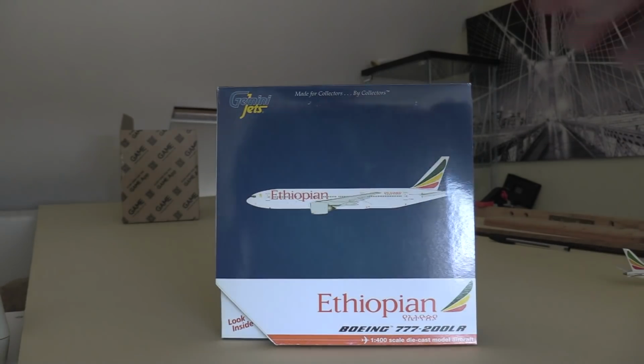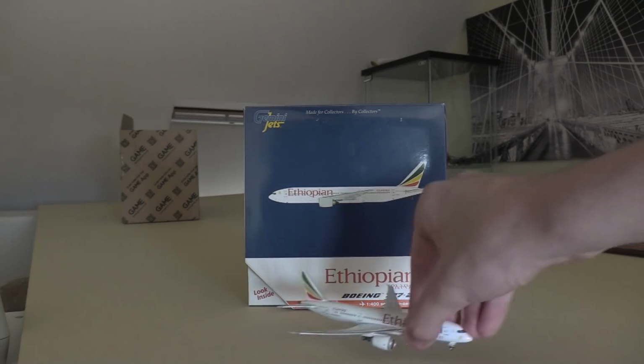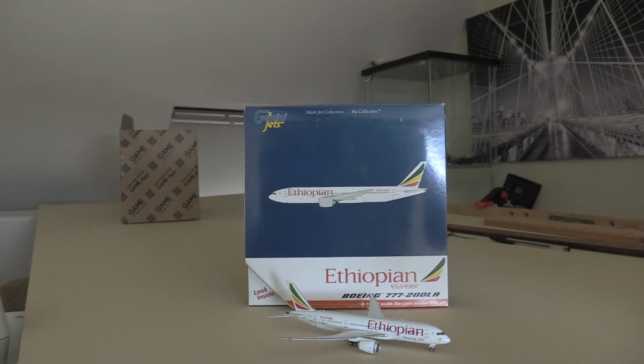The reason why I got this aircraft is because I think you can see off to the side, I have this aircraft. This is the Ethiopian 787-8. This was made by Phoenix Models. Now, Ethiopian do come to Dallas. They come in the morning. Of course, now that's a little bit messed up. Ethiopian are flying a lot of flights to Dallas at the moment, which is surprising, from Lome and all these different places around Africa. I'm not really sure what's going on, but scheduled service.